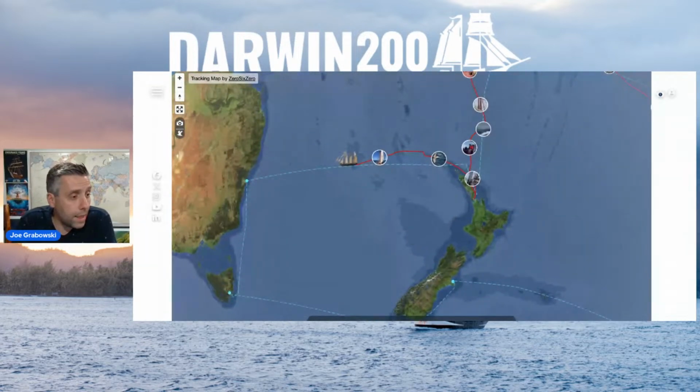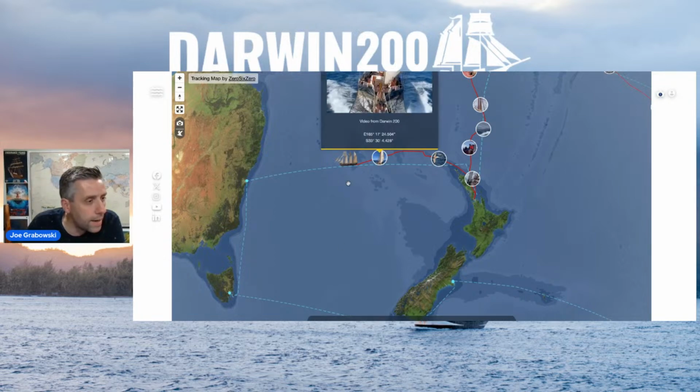After about a month hanging out on the North Island of New Zealand, undergoing some maintenance, having some young Darwin leaders on board the final week, we are finally moving, and we are moving fast. We're already, looks like, halfway across the Tasman Sea on our way to Sydney, Australia. Let's take a look at a couple of these pictures here. Let's see what we got here.